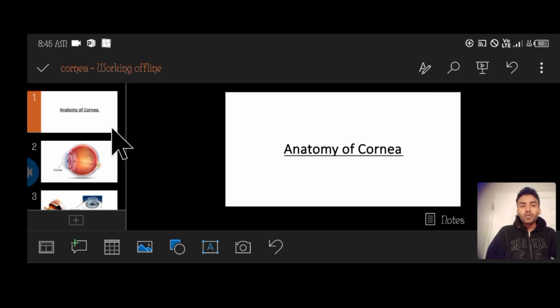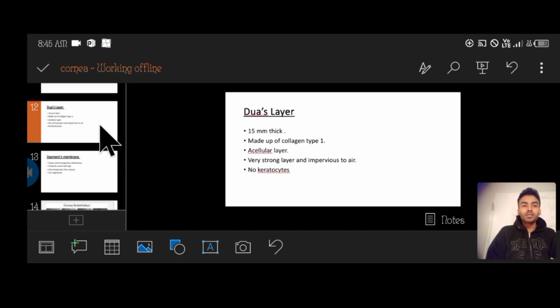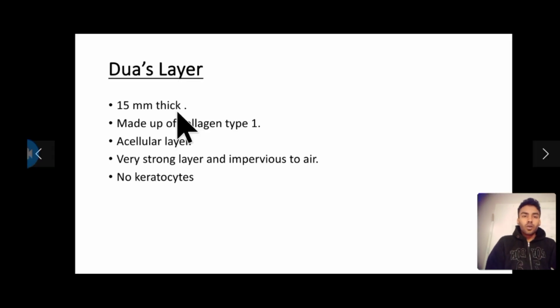In my previous video, I completed the anatomy of the cornea up to the stroma. So today we will start from the Dua's layer. The Dua's layer is the layer of the cornea of recent origin. It was discovered by Dr. Harvinder Dua in the year 2013.